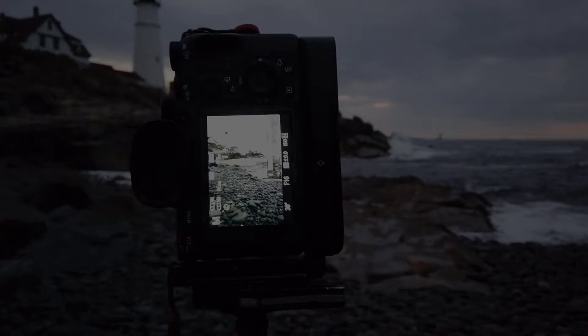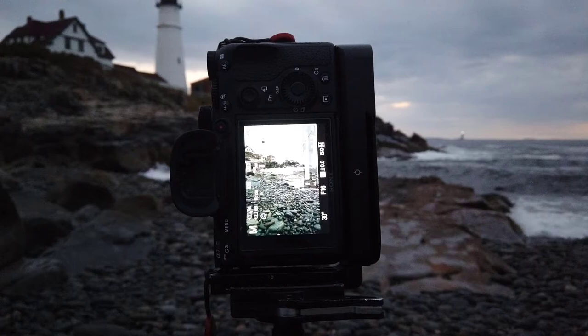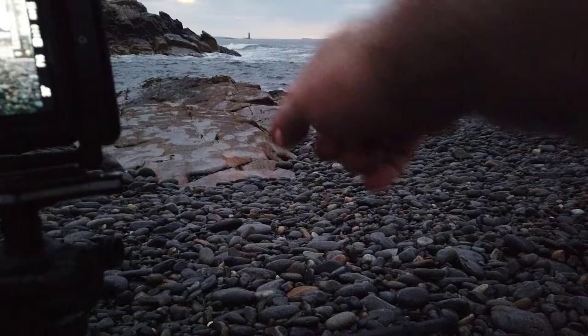Got some rocks right here, and got some rocks right there that kind of lead you in. So hopefully it turns out to be a pretty decent shot. There's kind of like a line of rocks coming in this way, which is right over here. Can't see my finger, but it's right over here. So let me go ahead and take this shot.